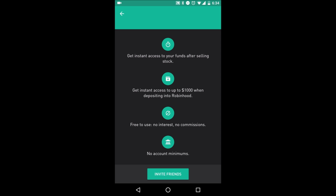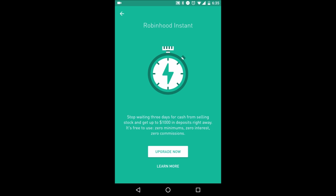Free to use, no interest, no commission. So it's the no interest. Usually it's with margin. This one there's no margin, but there's still no commission, just like our cash accounts, which is what we start with, and no account minimums. Okay. What it doesn't say is the limitation.